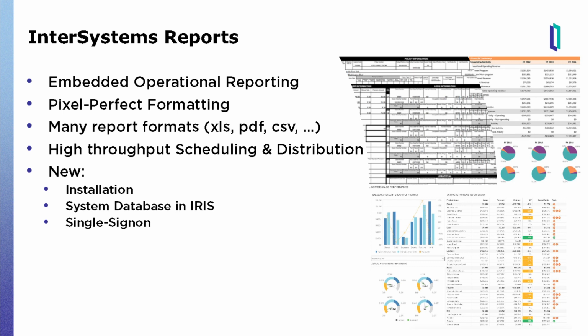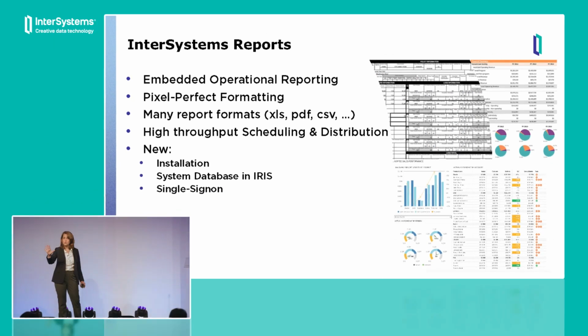it provides this nice design environment. There are really two components to InterSystems Reports. One of them is called the designer, and that's really the cockpit, the place where you do all your design for the reports, lay it out, all that sort of thing. And there's the server, which is where the majority of people will go for self-service of reports.